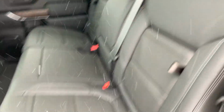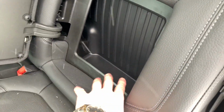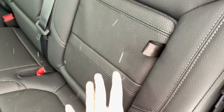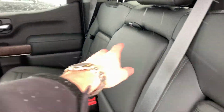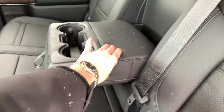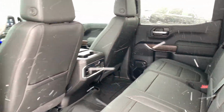so you don't have to worry about getting them dirty whatsoever. You've got the rear seat back storage, plenty of room back here if you need an umbrella, if you want to put some charging cables, whatever you got, you could throw it into the seat itself. The armrest is pretty nice here, just a couple cup holders in here, really comfortable, leather wrapped, and honestly the materials back here are great. You're really gonna love it.